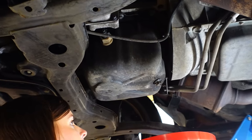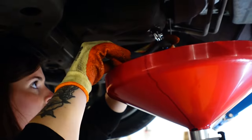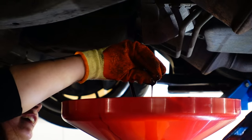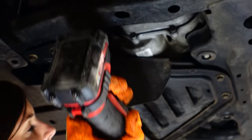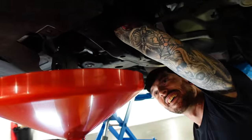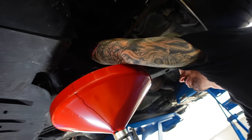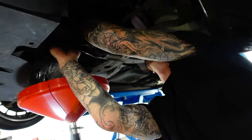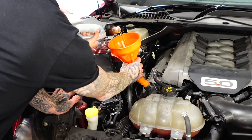The sump plug's pretty easy to get to and loose enough to drain all of the oil out. As for the oil filter, well, that's a different story. We had to take down this cover here and then somehow wiggle my arm up to get the oil filter out. And in goes the new one. Back goes on the cover, back goes on the sump plug, and in goes the fresh oil.